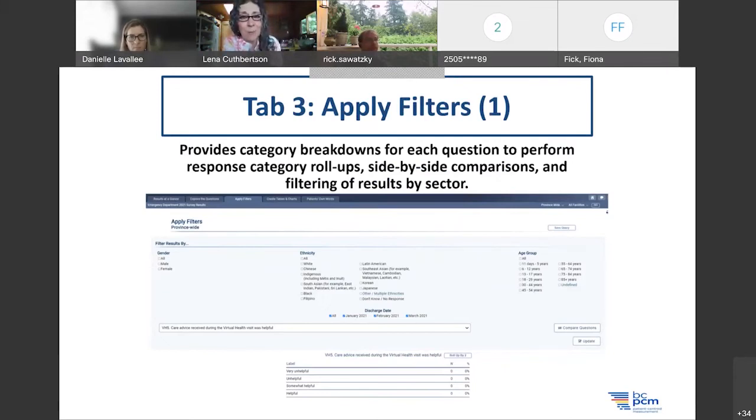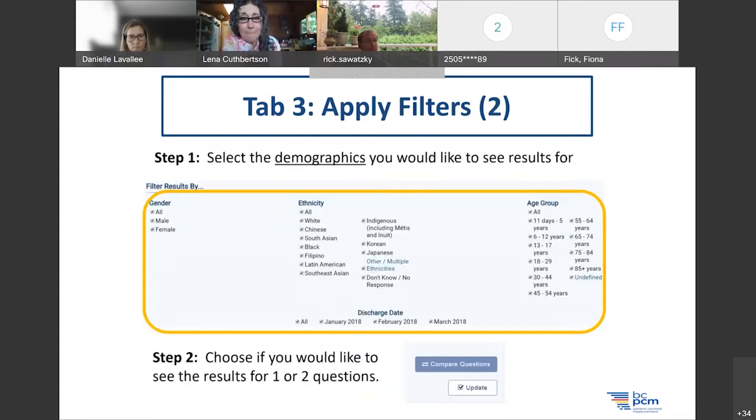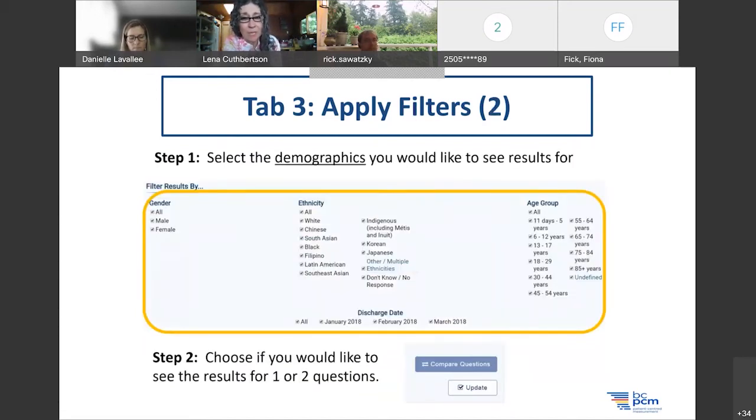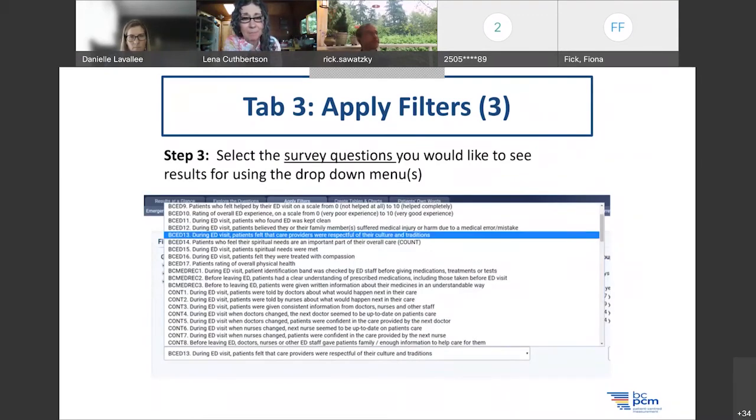The third tab in the DART allows us to apply filters. And so here we can apply filters by gender, by ethnicity, and by age group, as well as discharge date. Next slide. That's the same thing again, just blown up. And it also shows that I can compare more than one question. This shows how I would select my different questions. Go back. Keep going, Rick. Yep, keep going.